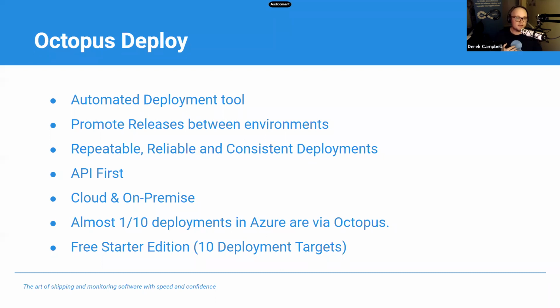One of the key benefits of Octopus is that it's very reliable and consistent. The main reason for that is once you configure the deployment process, it's the same for dev, test, all of your environments all the way through to production. One of my favorite features is it's API first. Ultimately, anything you can do within the user interface, you can definitely do over the API.